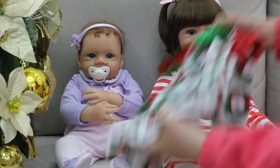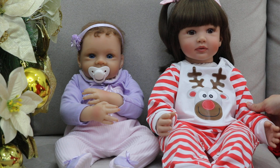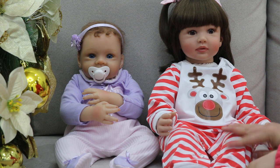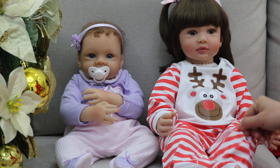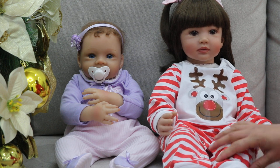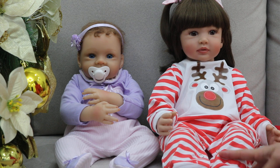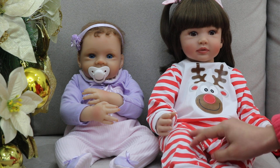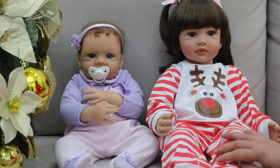Okay, I'm going to put it aside here. Before we start getting changed, here is Princess Anne from our PursueBaby. We have a Christmas outfit change for her too, and if you want to check that, just look for our previous videos. We already decided that our little Anne will wear this red and white baby romper with the deer hair for her Christmas.